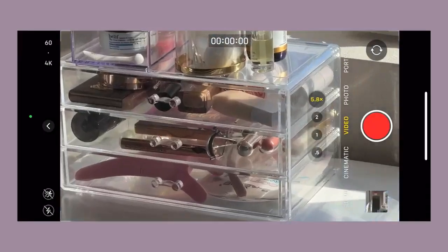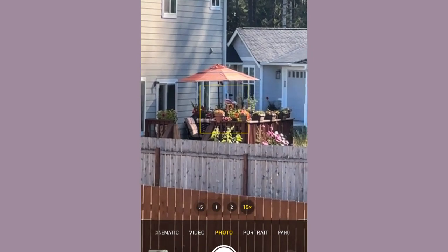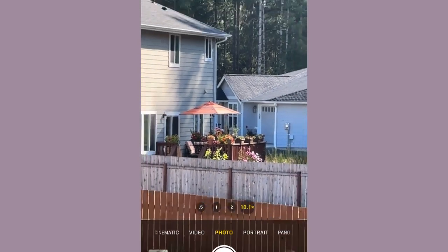Now, another reason why I upgraded this phone was the camera. The camera quality is so good. Coming from a 12 Pro to a 14, this is a major difference. I can definitely see the crispiness and the colors and the brightness and all of the differences on this phone. On the video mode, you can go up to 9x zoom, and on photo, you can go to 15x zoom, and let me tell you, it gets really, really up close and really detailed. But that's a big reason why I got it.